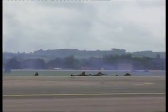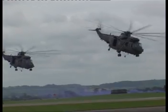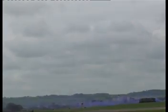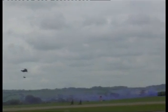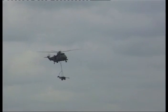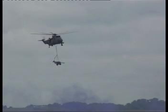Real firefight developing down there. Still, of course, have the Apache providing that top cover, making sure that anybody who pops their head up will regret it. So Marines now that were left, running back to join the main force. And we have some loads being delivered.